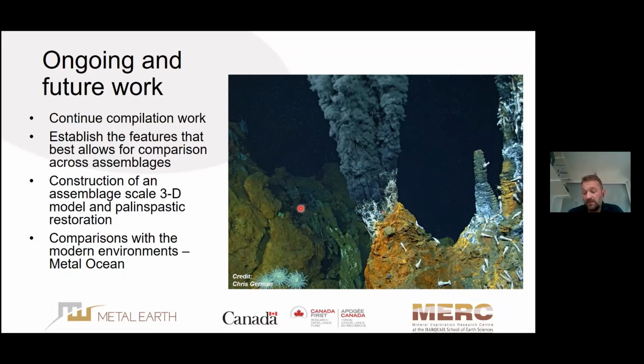So this model will be continuously updated as we go along, and hopefully that will allow us to establish these features that best allow us a comparison across assemblages. And down the road, of course, we also want to look at this in 3D with restoration, so we can look at volumes and magma rates and stuff like that. And then, of course, a comparison with the modern environment. So that's about it for a little update on the Abitibi compilation.